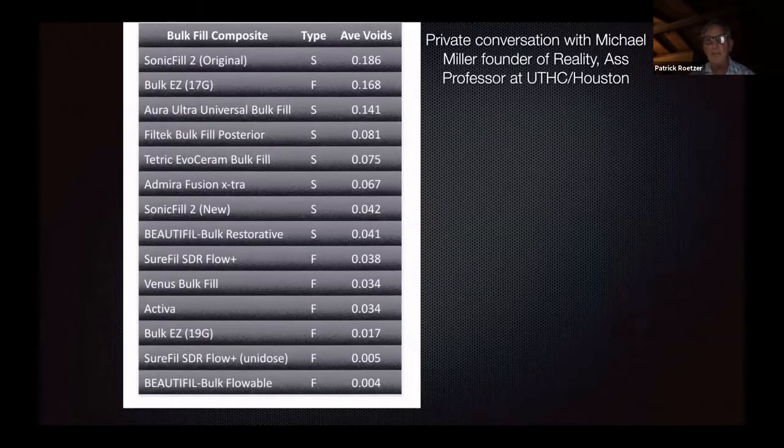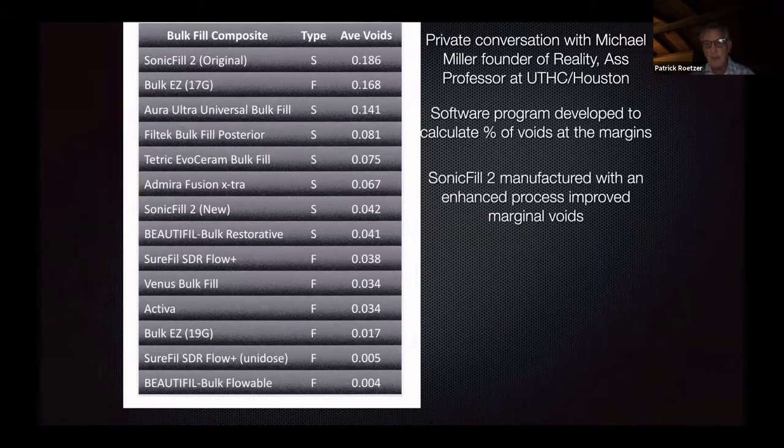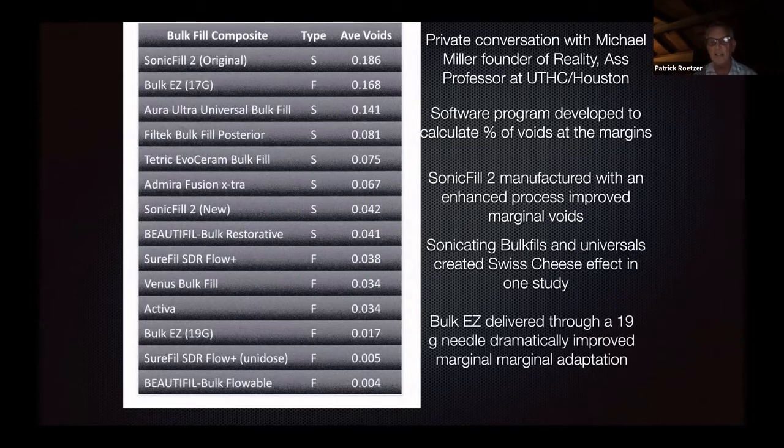So I thought you'd be interested in seeing this, because this is a private conversation with Mike Miller, a founder of Reality. Also, he's an associate professor at UT Houston. And what he is showing here is the software program that he developed for Reality to calculate percentage of voids at the margin. Sonic Fill 2, manufactured with an enhanced process, improved marginal voids. What they did not take care of is that sonicating bulk fills and universals will actually create a Swiss cheese effect. And I'll show you the slides on that.